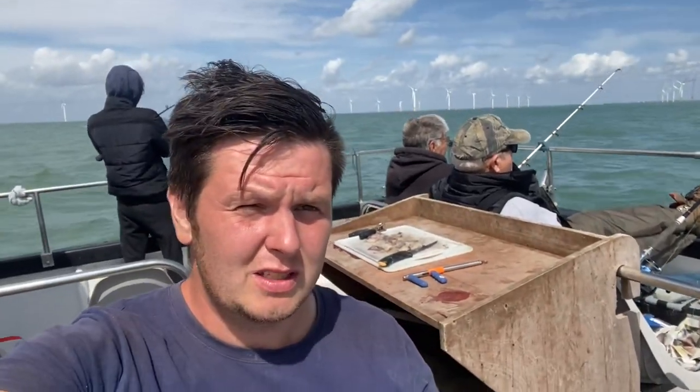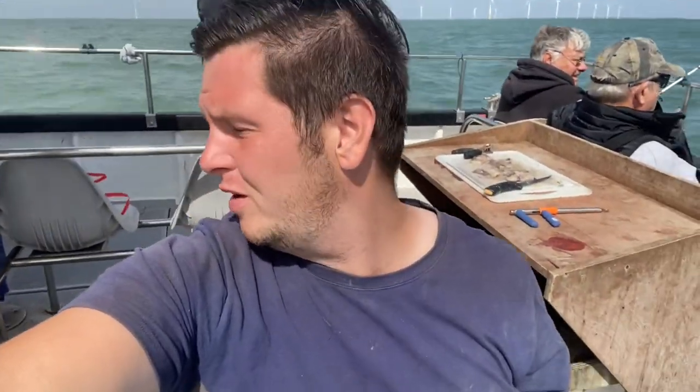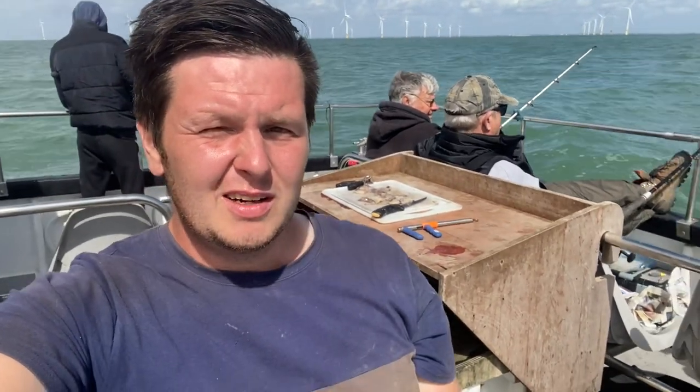The tide has slackened off, so the bite stopped with it. So as the tide starts running again, hopefully we get a few more fish on. We've had that huge stonking great bass, we've had tope, we've had skate. We've got, I reckon, a good 4.5 pound bass to cook up on the barbecue later, and we'll get the footage of that. But yeah, so far, so good.